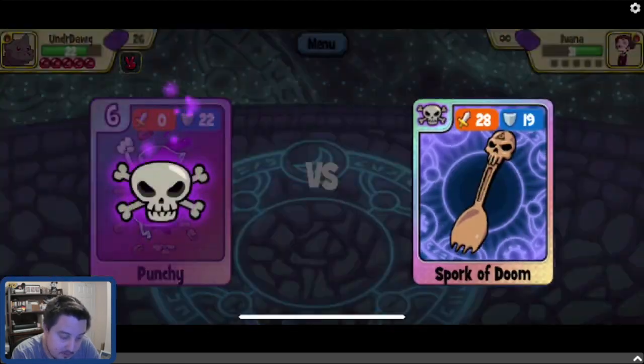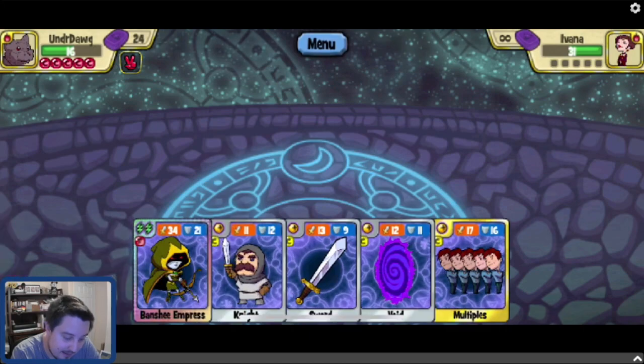I might actually lose here. Oh, thank God she did the curse. So the one time you want to see curse is when you're battling the AI.